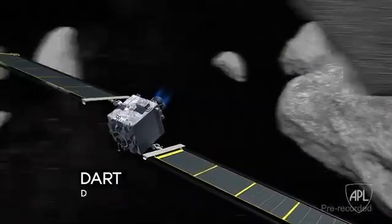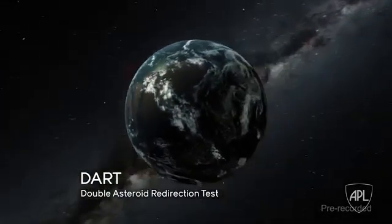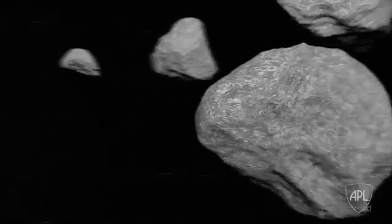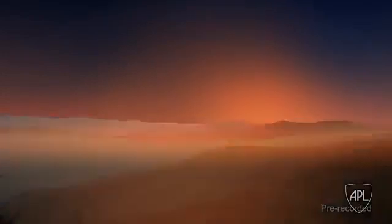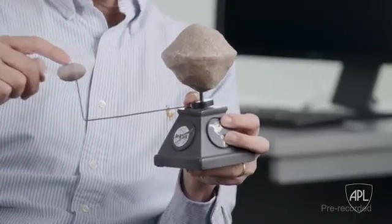DART is the double asteroid redirection test. The Earth is hit by asteroids and pieces of asteroids all the time. Every year or so, we get hit by things maybe the size of a table. The kind of object that DART is going to visit is an object that's about the size of the Washington Monument. Those kinds of objects hit us every few thousand years, and they would cause severe damage on a regional scale. We chose to do this demonstration at a binary asteroid. It's called Didymos. This is actually approximately the shape of the main asteroid. It's called Didymos A, and its moon, Didymos B.